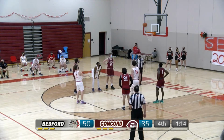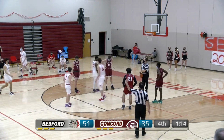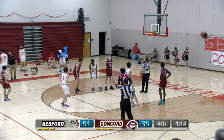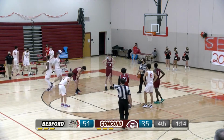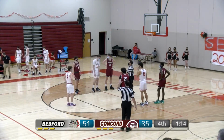And Bedford is now in the double bonus there as Kaliza hits the front end. That's his 11th point. He's 7 for 7 from the stripe. I think John Stockton would be proud at that free throw percentage right now.